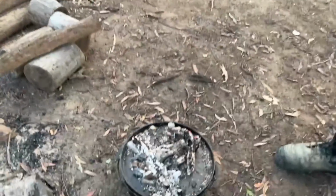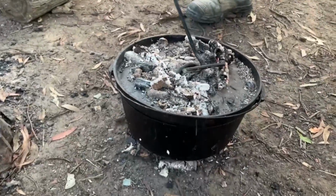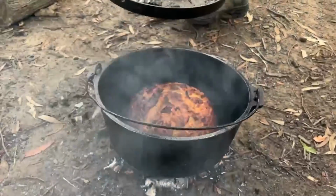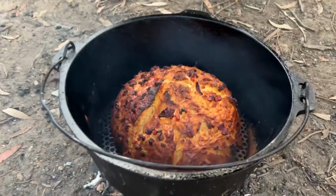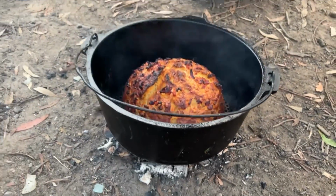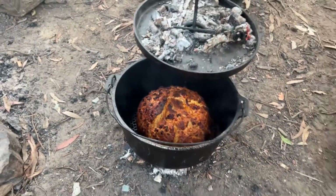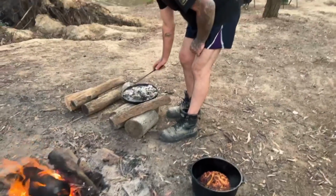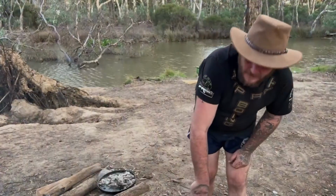Alright, let's check this out. It's been 35 minutes. It's a bit windy. Oh, look at that. It has risen and it is looking cooked. That looks like something you buy from Baker's Delight. Alright, let's take her off and put her aside to cool down, and hopefully dinner will be ready soon.